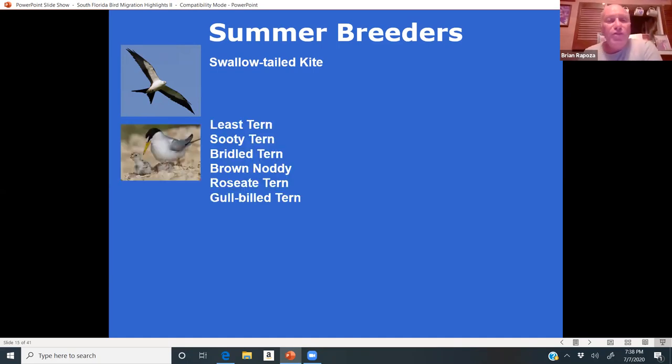So all of these terns are summer breeders. The least tern, which Scott just talked about, has a breeding colony in Broward County this year. For sooty terns, bridled terns, and brown noddies, you have to go to the Dry Tortugas to see them breed, but they're annual summer breeders there. Roseate terns also breed in the Tortugas and also in the Keys. And a few gull-billed terns are still breeding, from what I understand, in Palm Beach County. So all of these are considered summer breeders.